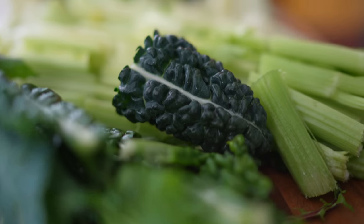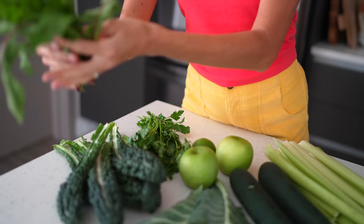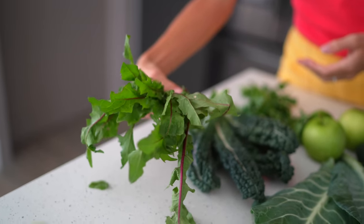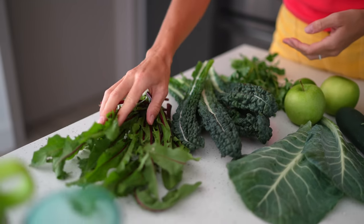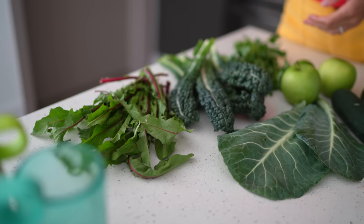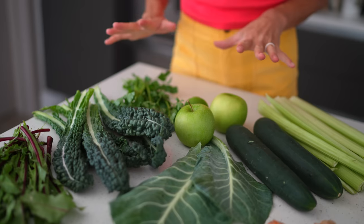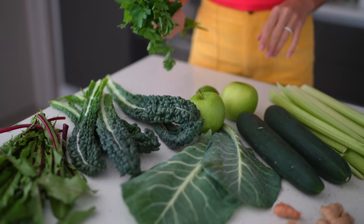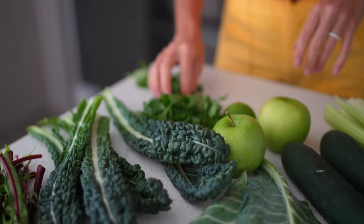So we've got a full head of celery, two large cucumbers, some collard greens, a handful of dandelion greens, which you can actually forage from your own yard. We did not do that though, but these are extremely beneficial for cleansing and detoxifying your liver. Got a handful of dino kale. These are all amazing sources of antioxidants and they're very alkalizing. And we've got some parsley. Herbs should always be added to your juices because they're very potent.